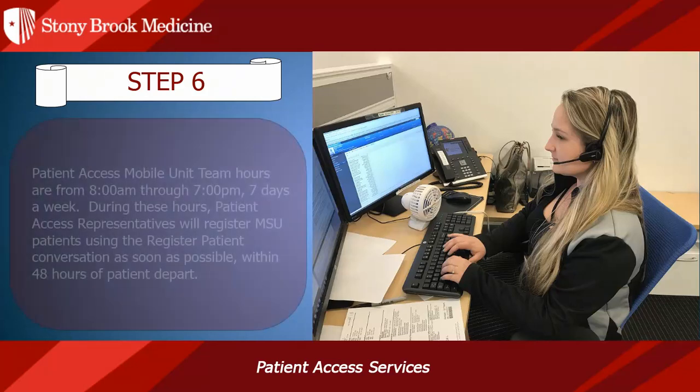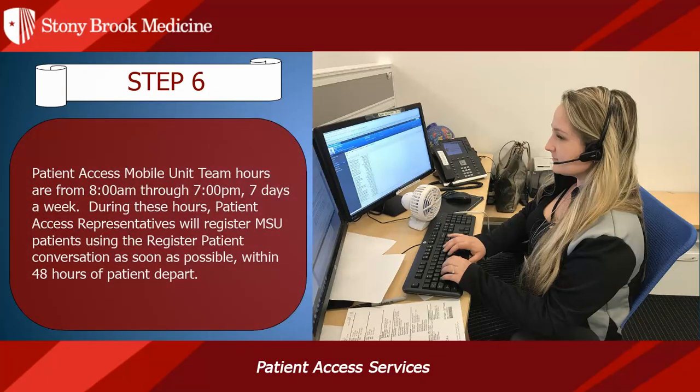Step 6. Patient Access Mobile Unit team hours are from 8 a.m. through 7 p.m., 7 days a week. During these hours, Patient Access representatives will register MSU patients using the Register Patient conversation as soon as possible within 48 hours of patient depart.